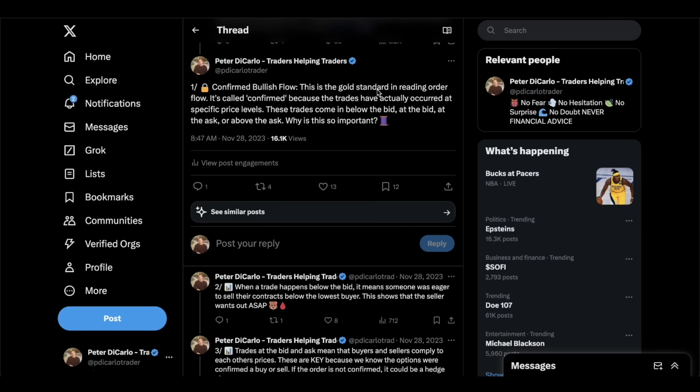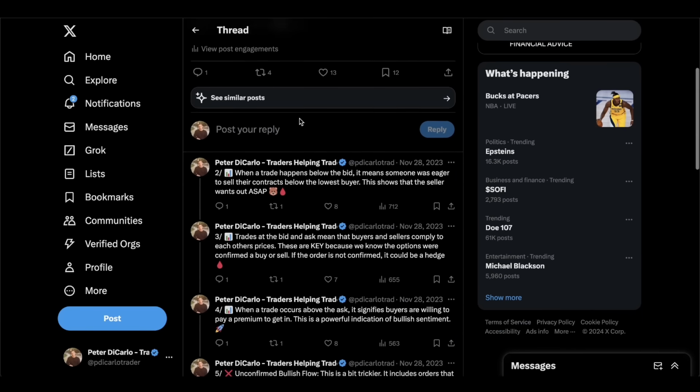This is the gold standard in reading order flows. This is called confirmed flow because the trades have actually occurred at a specific price level. These trades come in below the bid, at the bid, above the ask, or at the ask. Why is this so important?